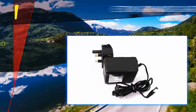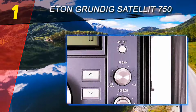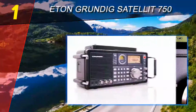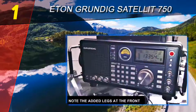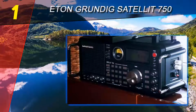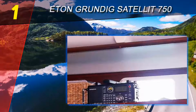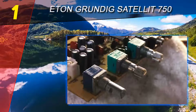And coming in at number 1 of our list, Eton Grundig Satellit 750. So, you know how purposeful a desktop SW radio is, and are also aware of the remote facilities of a portable one. What you need most is something in between, where the radio captures all of the useful features, but is small and portable enough. Keeping all those in mind, we've got the very first pick of our list, the Eton Grundig Satellit 750 for you. At first glance, we loved the ergonomic look and smart design of the radio very much.